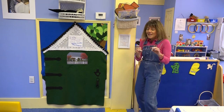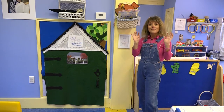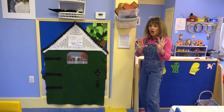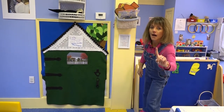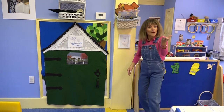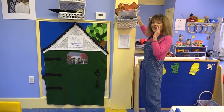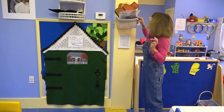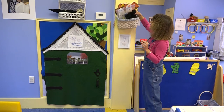Let's count to three and we'll shout out, "Wake up, Mr. Spider." Let's see if we can get him up. Here we go. One, two, three. Come on. Wake up, Mr. Spider. Ooh, guess what? I see my basket starting to move. I think he's coming out.